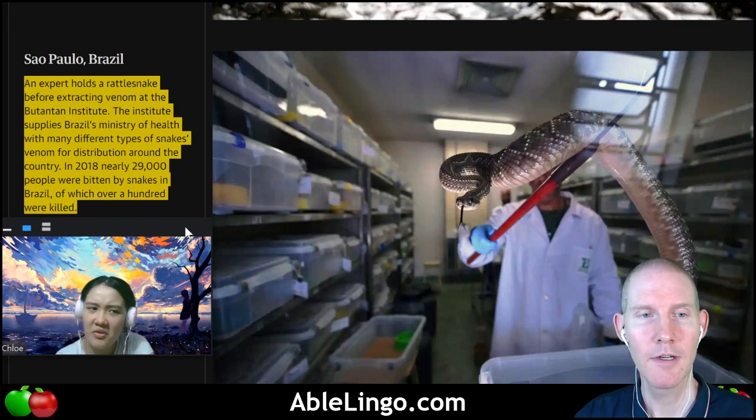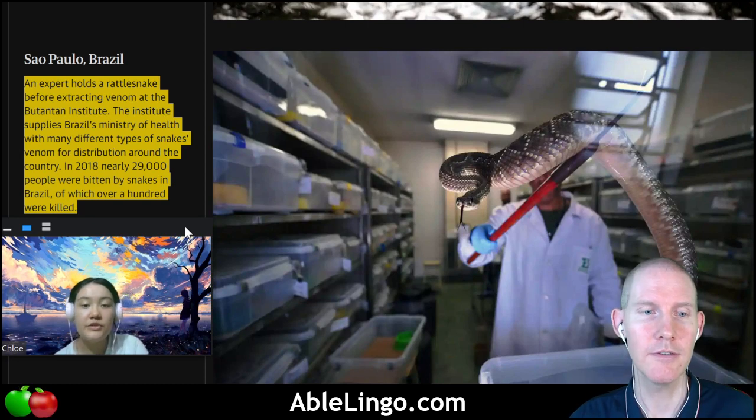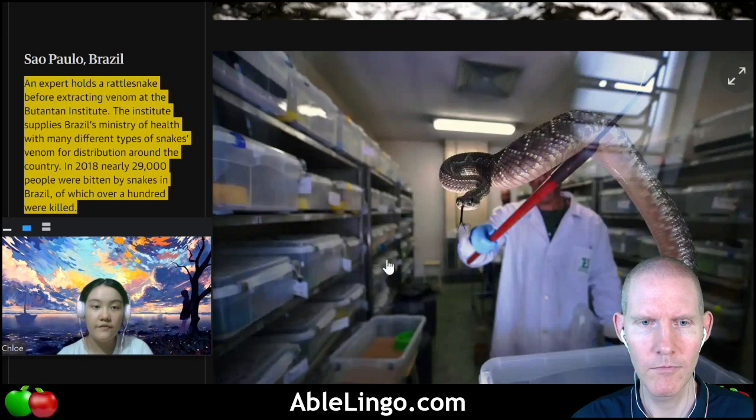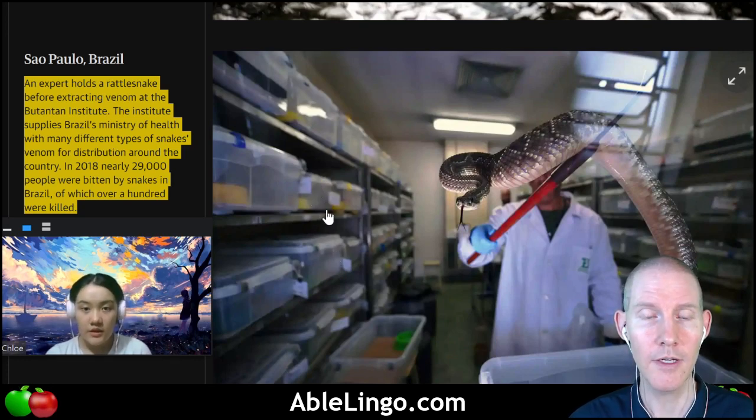Is rattlesnake really that poisonous? Yeah. I don't think it's the most poisonous snake, but it's up there. Do you see a little bit of boxes on the left, like tons of boxes? They're probably full of snakes.